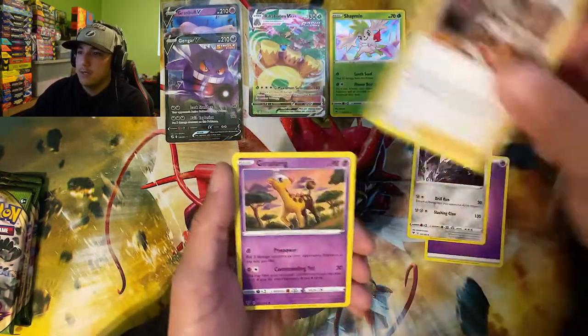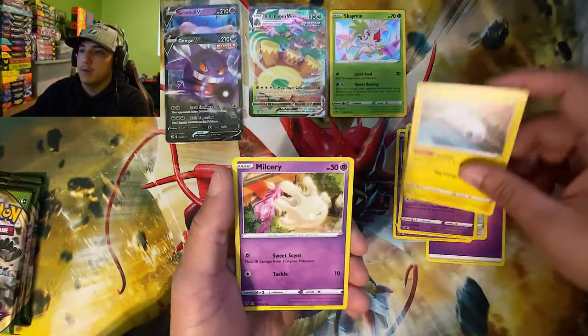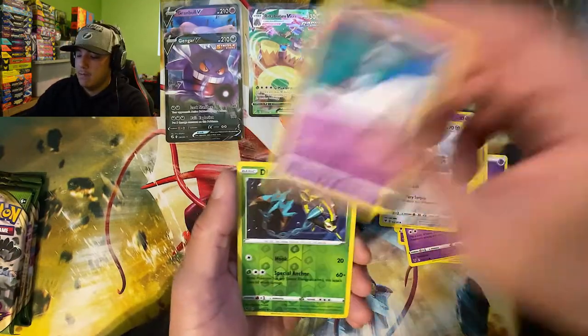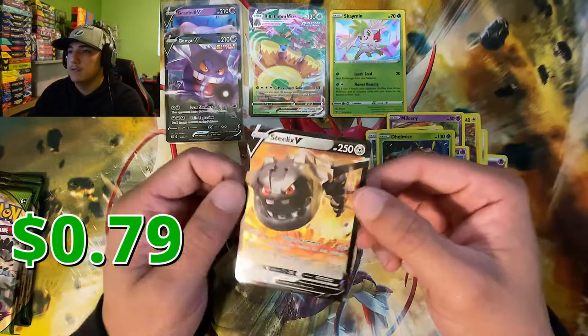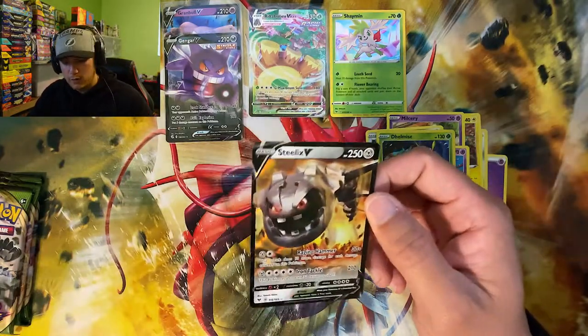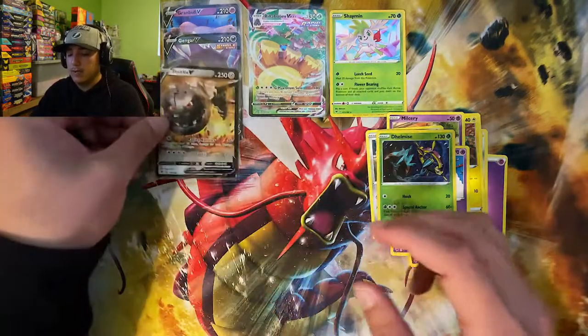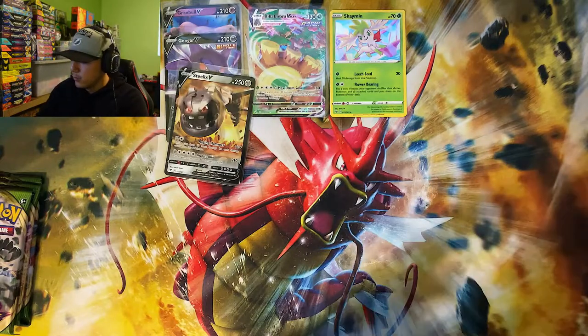Exeggutor. Girafarig. Clefairy. Dynamo. Milcery. Galarian Meowth. Chimecho. Audino Reverse. And a Steelix V, Ultra Rare. Okay. There we go. It wasn't a complete dud. We got at least an ultra rare. So, we're on the boards.